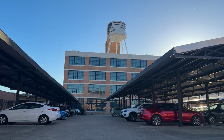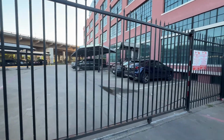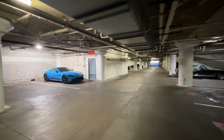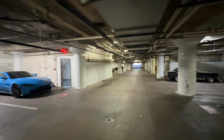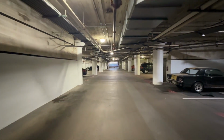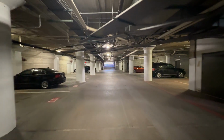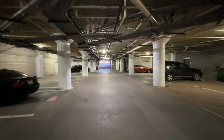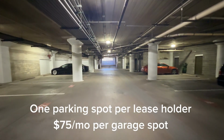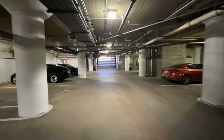Okay, now that we're done talking about the history of this Dallas landmark, let's fast forward to present day and talk about what it's like to live here. We're going to go over parking and fees, tour the common spaces, amenities, and then tour some floor plans. Each leaseholder gets 1 covered parking spot in the gated outdoor parking lot, which has direct access to the building. There's also the choice to upgrade to underground parking for $75 a spot, but all parking is covered and secured.